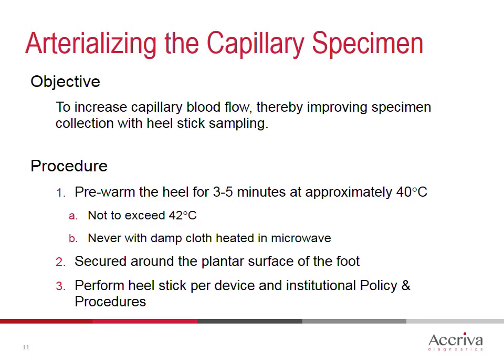What we were trying to do is find ways of getting that blood gas, especially that PO2. So what better way in which to maybe dilate the capillaries, increase the blood flow, and bring them closer to the surface, hopefully, and that's what arterializing the blood is supposed to do. How do we do it? What's the procedure? Well, the procedure is that we warm the infant's heel 3 to 5 minutes before the actual procedure starts at approximately 40 degrees C. We never exceed 42, and we never, ever, ever put a damp cloth in a microwave and heat that, right?